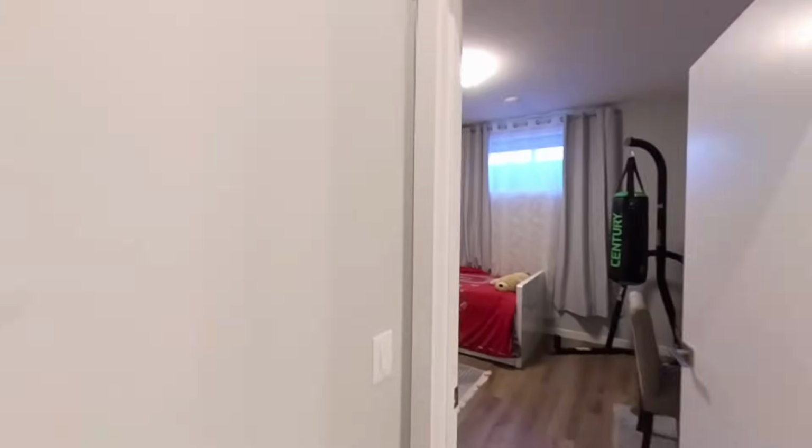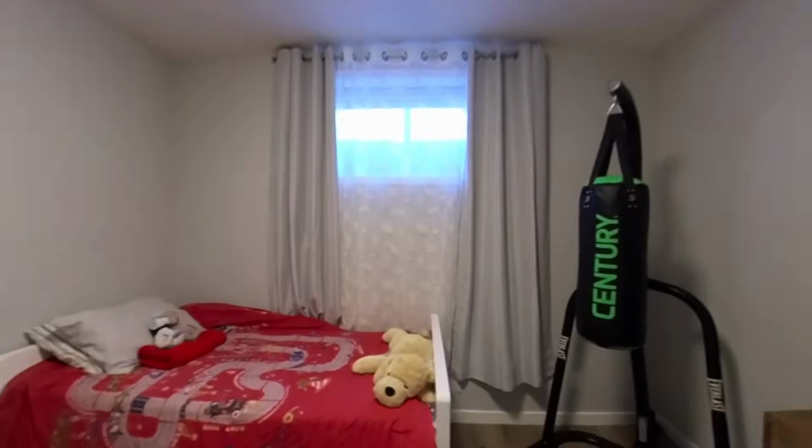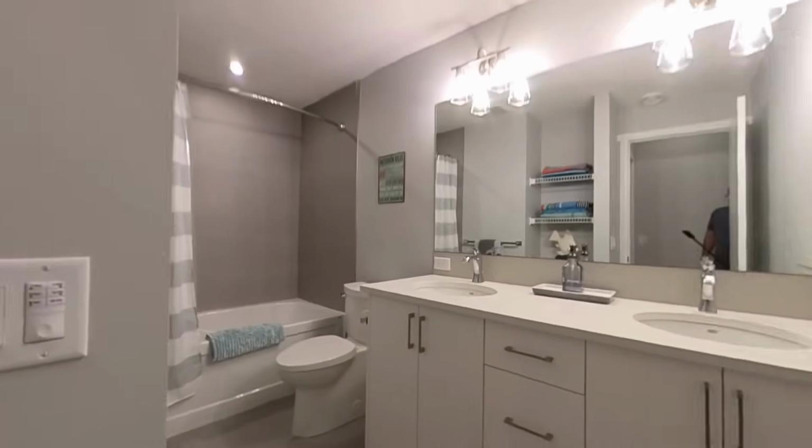Now, the basement was developed by Bay West Homes as well, so you can enjoy the same quality workmanship and consistency as upstairs. Second bedroom on the lower level, and a beautiful bathroom with double vanities.